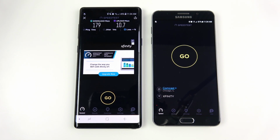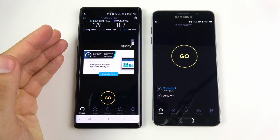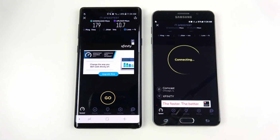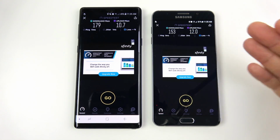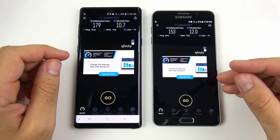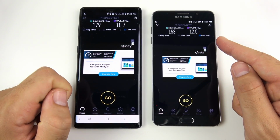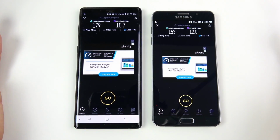Okay, so the results are in, and you can see the Note 9 gets a 179 on the down and 10.7 on the up. Let's test the Note 5 now, same Wi-Fi network, to see if there's any differences here. All right, so the Note 5's final results are in, and you can see a drastic improvement on the Note 9 in the download speeds, but on the upload speeds, the Note 5 actually did better, and they're not too much different there for the upload.